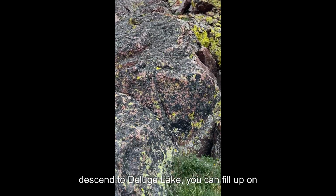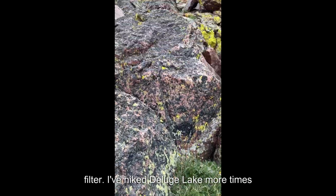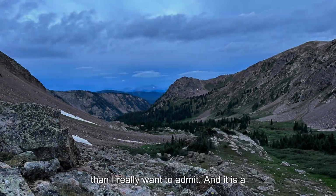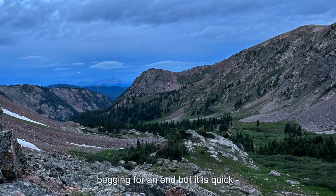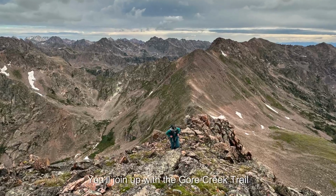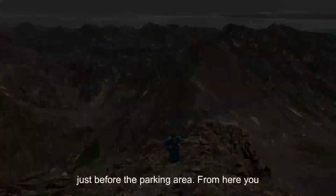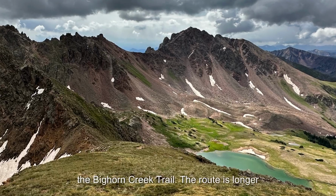Once you descend to Deluge Lake, you can fill up on liquid here, so be sure to bring a water filter. I've hiked Deluge Lake more times than I really want to admit, and it is a punishing descent trail that will have you begging for an end, but it is quick. Although it's not going to feel that way. You'll join up at the Gore Creek Trail just before the parking area. From here, you can either roadwalk, barf, or drive back to the Bighorn Creek Trail.